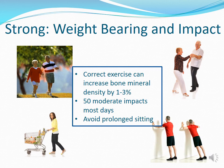To affect this bone laying down process, the bone cells need to detect high levels of stress and strain. This means bones need to be compressed and pulled to stimulate bone cells to lay down more bone. To compress bone, we need weight-bearing exercises, which simply means bearing the weight of your body through your limbs. The greater the load, the greater the stimulation of the bone.